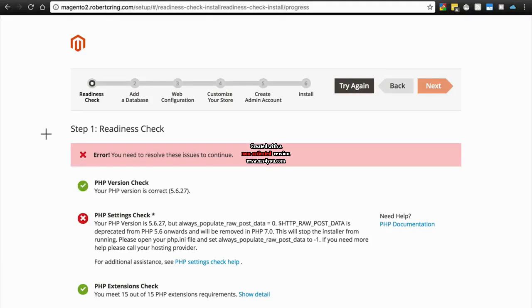...is preparing to install your Magento site. During this readiness check phase, it's possible you may encounter some errors, and if you do, it'll look something like this. You'll have a red X next to wherever there's a problem. It'll tell you there's an error, and it won't let you continue until you fix that error.